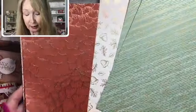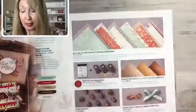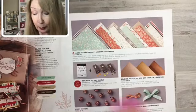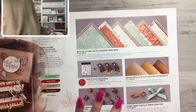And look at this, it has a lot of the metallics in it. Isn't that pretty? Let's look at some of the backs. So one side is metallic and one side, ooh, look at that one. I haven't even had a chance to play with it. And here's a pretty houndstooth on the back. Look at those gilded pumpkins. Beautiful paper. That is Gilded Autumn Specialty Designer Series paper. And there's just so much, again, with this suite.